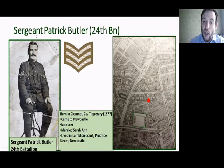And if you have a look there on the map, which is just on your right-hand side, I've shown you in green, that's Old Eldon Square, and I've just given you a red dot. That is Lambton Court, which is just off Prudder Street, which is where Patrick Butler would have lived with his wife, Sarah Ann. It's no longer a street there now. It's been built over by Eldon Square Shopping Centre.